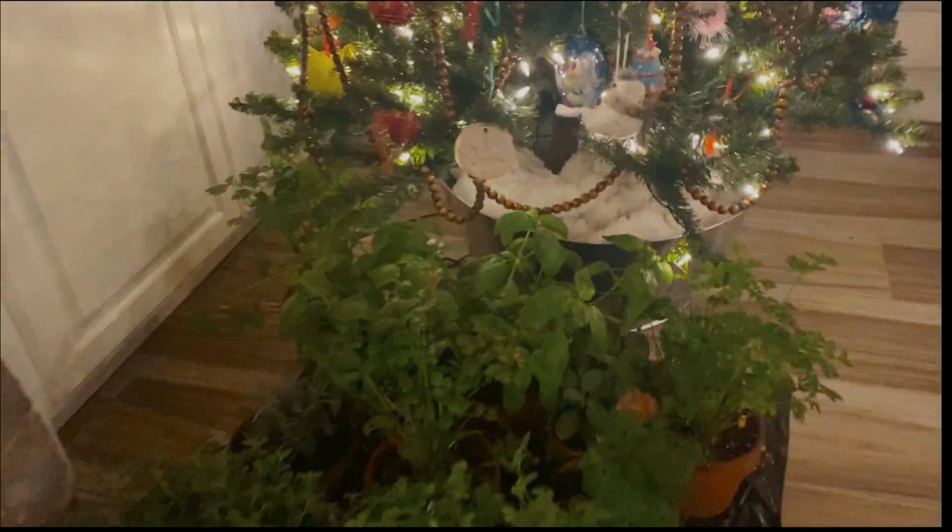Especially stuff like this. Basil. I know it can't handle that cold weather. Well, look. Herbs look pretty under the Christmas tree.